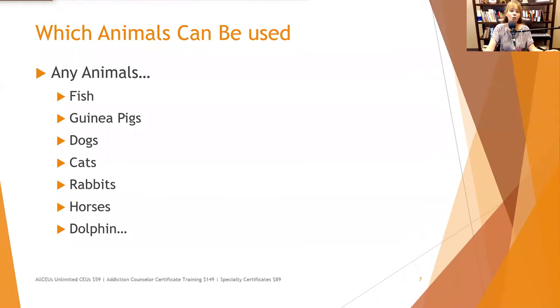And they did do some work with dolphins. So you can use any animal. In our practices, it's probably going to be more practical to focus on dogs, or if you've got a barn, horses. But you can consider other things. If you work with a client who has attention issues, or one that tends to have a lot of anxiety issues, having a large fish tank in the office can also be helpful.